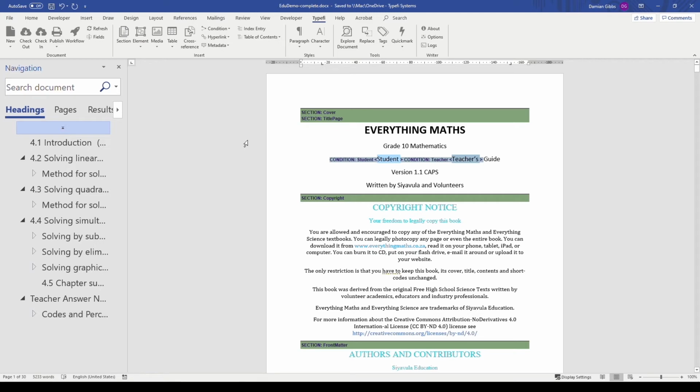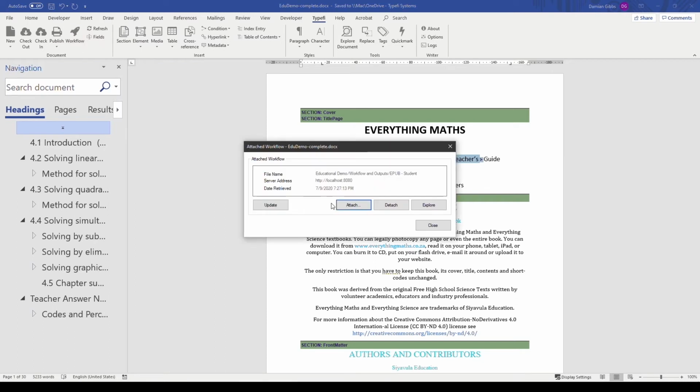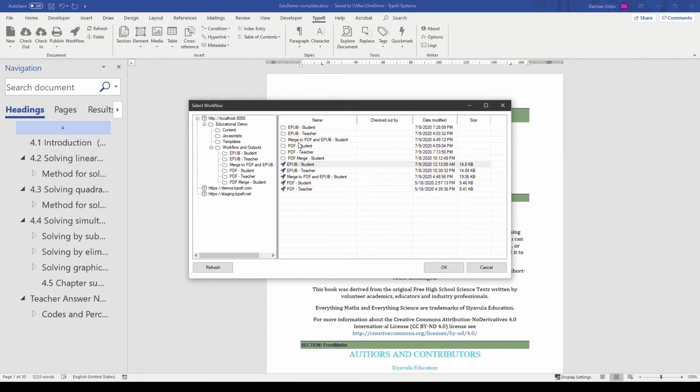This is done by linking or attaching a document to a workflow. So here we have the workflow icon, and if I click on that, I can then browse onto my local server or my local host, and I will choose a workflow which I want to attach to this document.